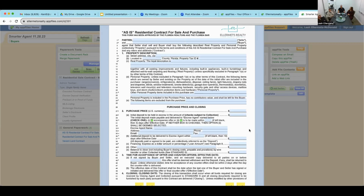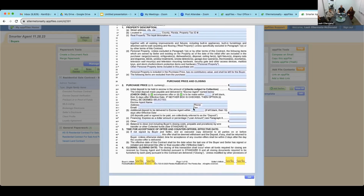But a lot of buyers are like, what? You want me to spend money before I even get in the contract? Yeah, he did, because he's like, you're not going to tie me up if this isn't going to work. And it wasn't even on the market. But anyway, those things. So for the escrow agent, you can put a TBD.